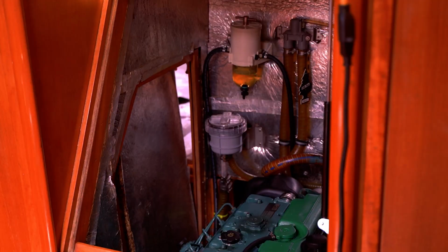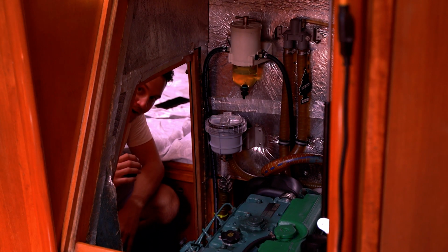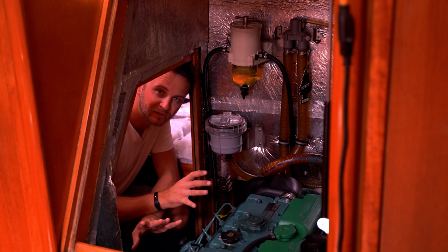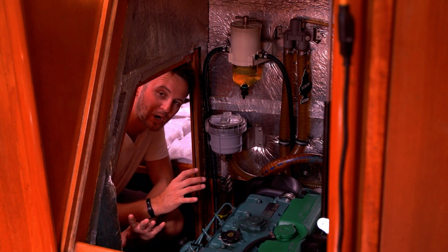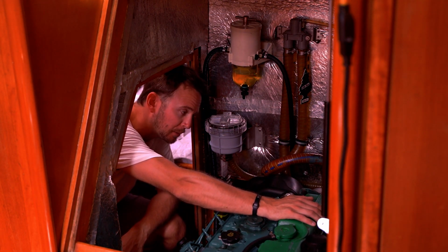Next, we're gonna look at the engine bay because this is one of my favorite parts on this boat because it's clean. All right, so this is the engine on Life Aquatic. She is a Volvo Penta D255. As you saw previously, she has been a little bit worked on as she wasn't so happy when I first got her. And this heat exchanger is brand new.